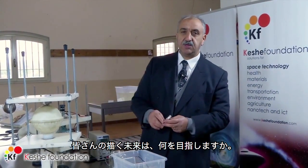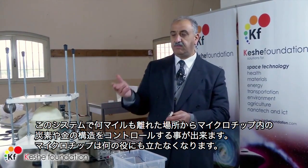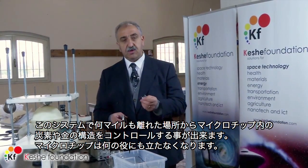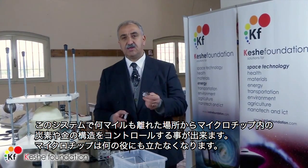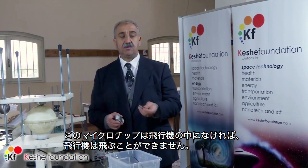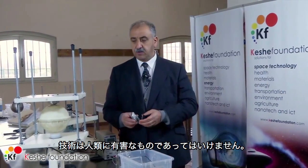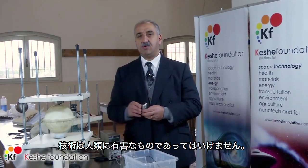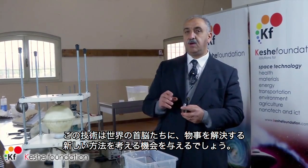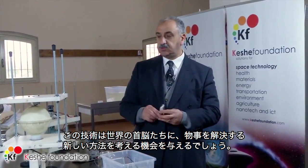So, what would you like to be? We just need to create a condition from miles away, as a carbon in the microchip or the gold in the microchip. You extract it, the microchip is literally useless. This microchip is on the aircraft. The aircraft cannot fly. The technology will not be used to harm anyone, but the technology will be used to allow a gap for world leaders to start thinking of a new solution.